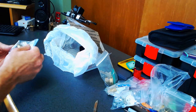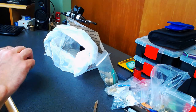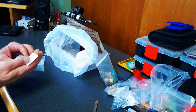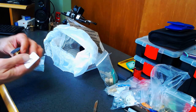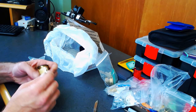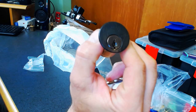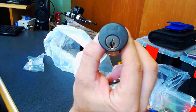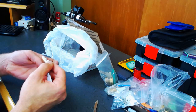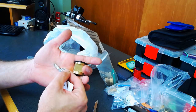Wow, more challenge locks. Another Jeffrey Post one. Number 20. An Ace brand. Got that little Yale twist keyway going on. Not sure if it is a Yale, but yeah, I think so. Oh man. Slightly radical. Yeah.